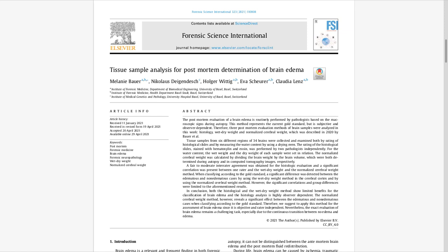Exactly. So what about this fourth method? Normalized cerebral weight. That one sounds intriguing. Yes, now this one is where things get really interesting. Okay, I'm all ears. So this normalized cerebral weight thing, it almost sounds like they're comparing a before and after picture. That's a great way to think about it. But instead of pictures, it's a brain scan. Exactly. So they'll often do a CT scan before an autopsy. Okay. And they can use that scan to measure the brain's volume while it's still in the skull.